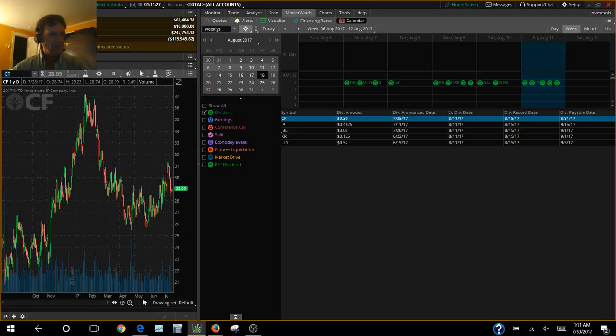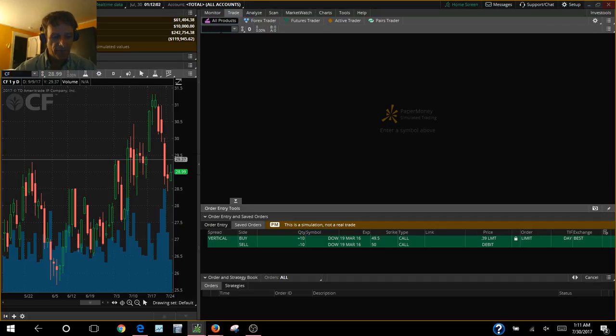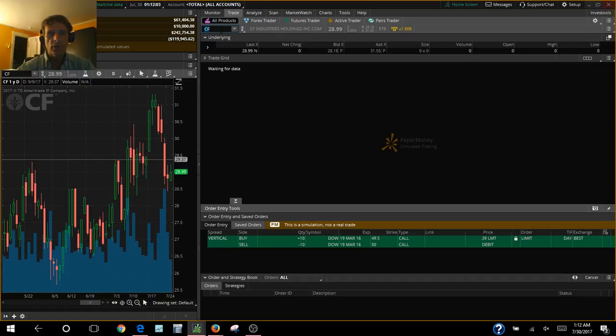CF starts the year at a trading range of somewhere between 21 and 25. She trades there for about 4 months. Moves up to the $28 area. Trades there for about a month and a half, 2 months. Makes the high of the year a couple months later at 37. That's towards the end of January. And she drops back down to a low of 25. And she goes about sideways in the $25 to $28 area where she is now. Now she's at $28.99, so let's see what kind of offer CF has for us come Monday.